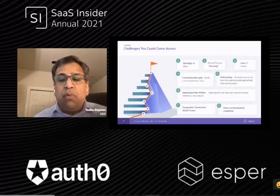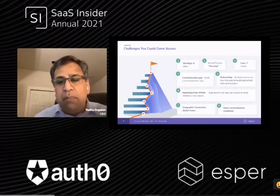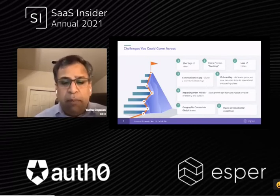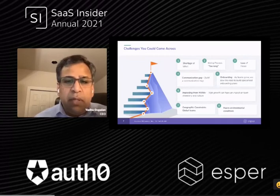And then the last one is macro environmental conditions. Lots of things can happen that can affect your team. COVID was one thing. It could be funding. It could be financial. It could be performance and sales, etc., that are impacting the team. And so you have to look at all these things, be aware, and make continuous adjustments, making sure that you've got a really healthy team.